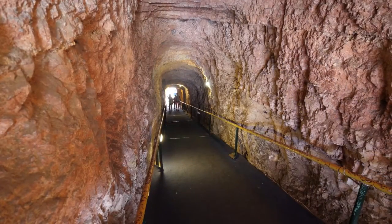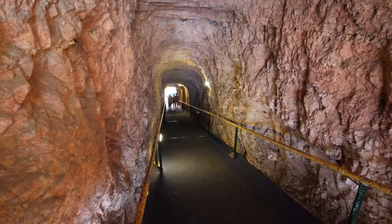Some archaeologists suggest that the cave might have once been used as an ancient place of worship.